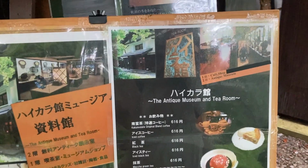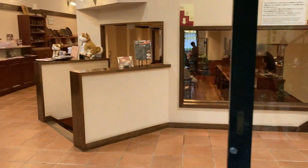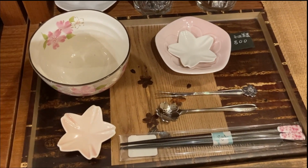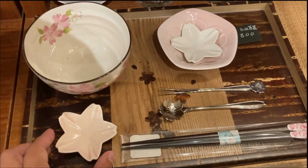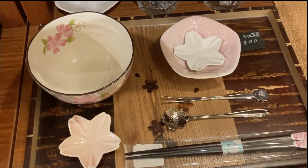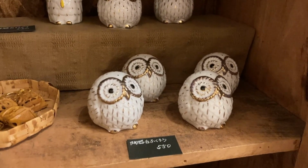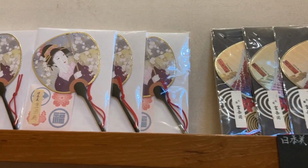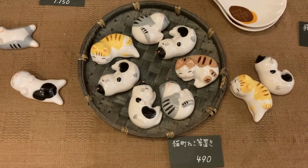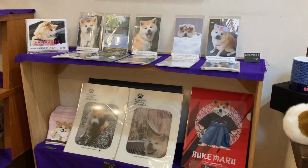It says here to go in this cafe shop, antique museum. There are a few things being sold here, such as this sakura designed plates, cups for 770 yen, cute owl designs for 550 yen, design fans for 330 yen, cute cat chopsticks holder for 490 yen. So cute. Ceramics. First photos of Akita Dogo.